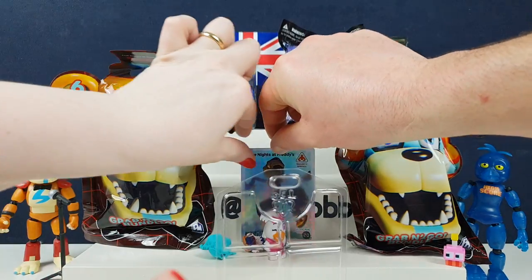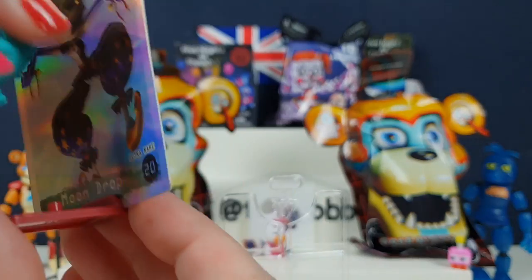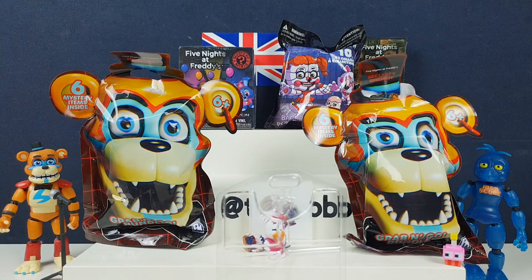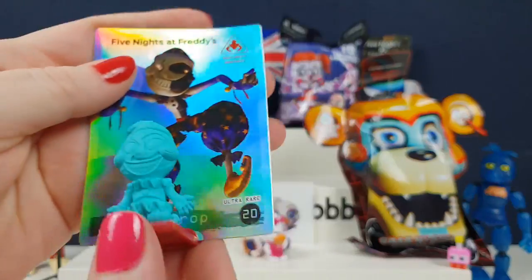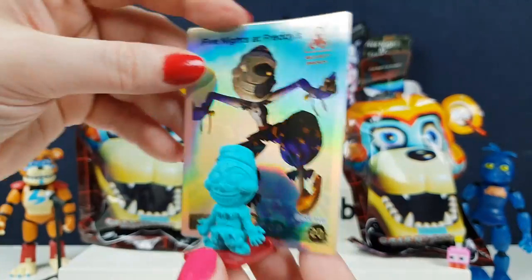Right, then you get a little stand. You're supposed to put the card in the stand. So maybe if I got the rare card, then you get the rare figure, because then you can do this, can't you? Oh, so they go together. Yeah, that's why you get the rare cards. You can actually have the rare figure standing on your little stand. Oh, that's so cool.